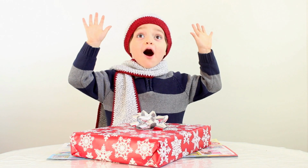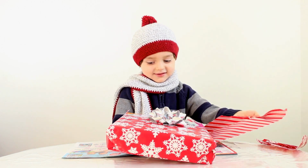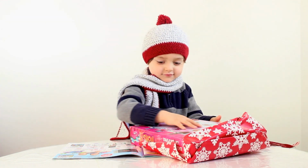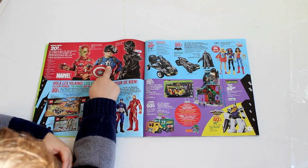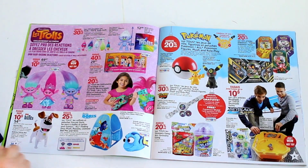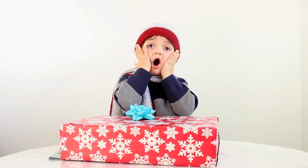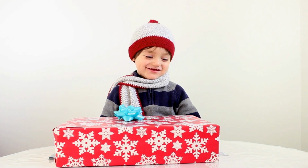Check it out. Where did this come from? I don't know. What's that? What's in there? Wow, what's that? Whoa. What do you see in there? All the Star Wars toys. Brainy Dory. Mask. Rubber pets. Lego. Lego playsets. It popped out! It popped out of the book?